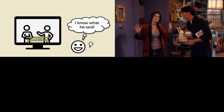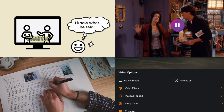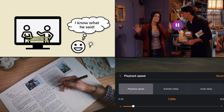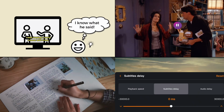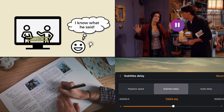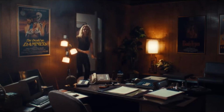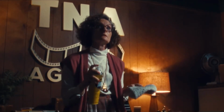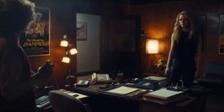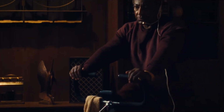Both of these techniques require you to actively engage with what you hear, making them highly effective. By using delayed subtitles, you're training your ears to pick up details before seeing the written words. With the practical exercises, you're training your brain and mouth to respond naturally in English, almost like muscle memory. You'll be amazed at how quickly these techniques can improve your listening skills.